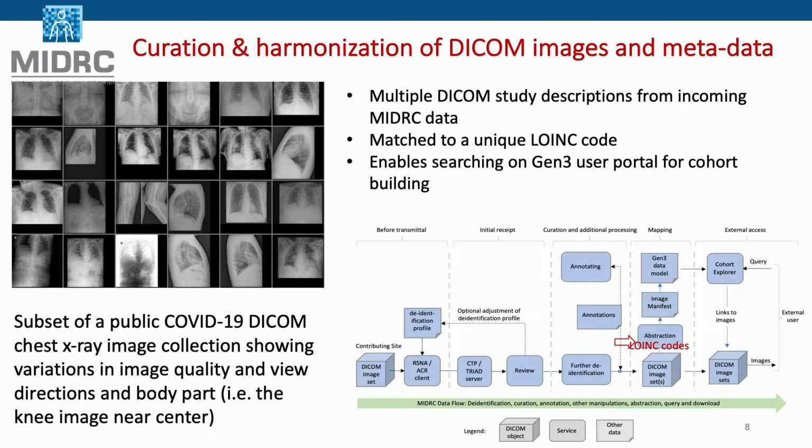A goal of MIDRC is to provide information on the quality of the images and to allow for the selection of patient image cohorts of a known quality. The process we use is shown on the right, where the DICOM images, indicated by the blue cubes, start from the contributing sites, are de-identified, ideally using a common protocol, but not always, transmitted to either the RSNA or ACR pipelines, where they are reviewed and further de-identified if needed.